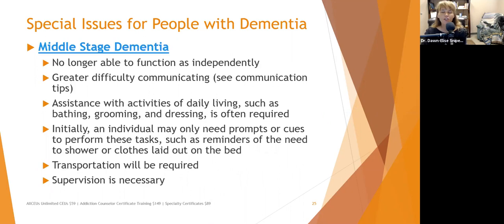In middle stage dementia, the person can't function independently anymore. They have greater difficulty communicating, and we're going to talk about some communication tips in a minute. They need assistance with activities of daily living, such as bathing, grooming, and dressing. Initially, an individual may only need prompts or cues to perform these tasks, but as the disease progresses, they will get to the point that they need actual assistance doing these activities. At this point, transportation is required. They can't drive themselves, and supervision is necessary.